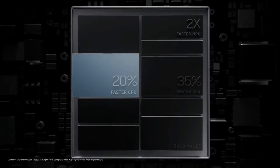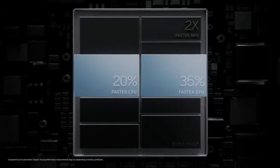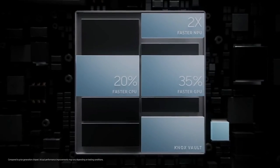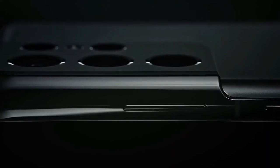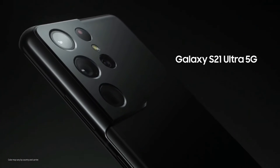With the fastest chip in Galaxy, unsurpassed speed powers an epic camera experience, complete with dedicated Samsung Knox Vault for the highest level of hardware security. And intelligent 5,000 milliampere battery will outlast your day, even on 5G. S21 Ultra's iconic contour cut camera design revolutionizes all a smartphone camera can do. Designed to be epic in every way. Galaxy S21 Ultra.